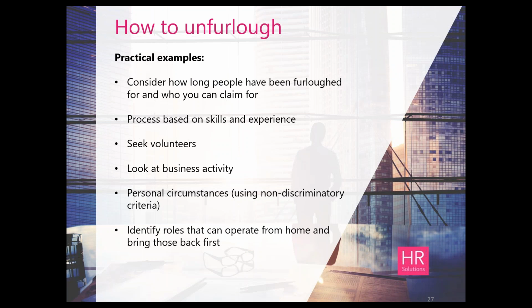So let's now look at practical examples for unfurloughing staff. So consider how long people have been furloughed for and who you can claim for. Depending on timings, it might be that you have adopted a staggered furlough approach and so have some employees who have been on furlough for less than the required 3-week minimum duration. So to bring back an employee who has been on furlough less than 3 weeks will actually mean that you will not be able to claim for the grant under the scheme. So it may be best and reasonable, therefore, to keep those on furlough and bring those back who have been on leave longer than the 3 weeks.